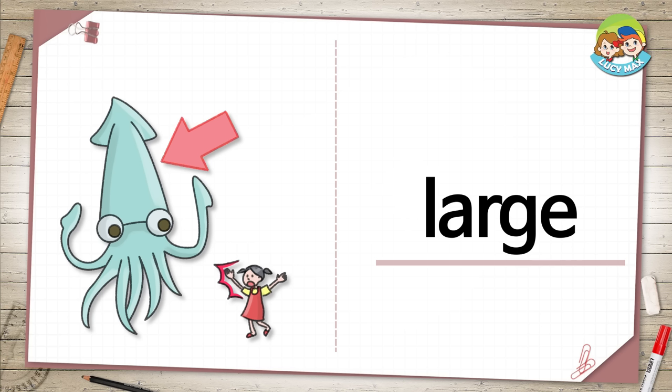Large. In the picture, you see an arrow pointing to a squid. The squid is very large. It's much bigger than the girl. That's why the girl is shocked.